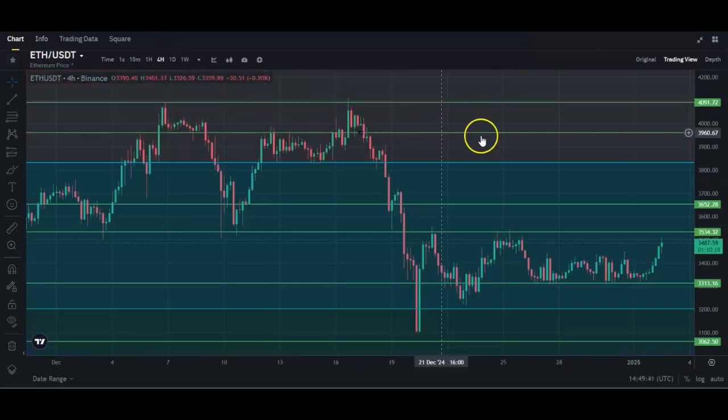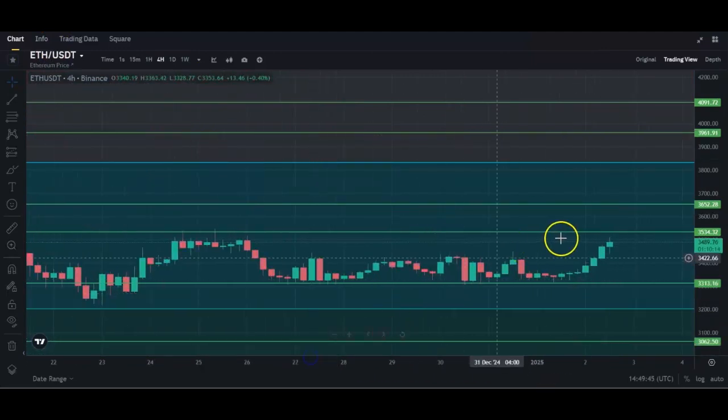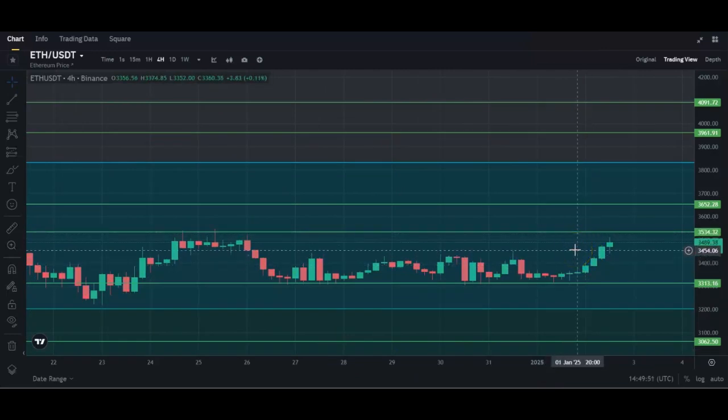Now, taking a quick look at Ethereum, guys, basically Ethereum is starting to make moves finally. It is working its way up to the 35, 34 resistance here. It is currently about $45 below that. This is a 4-hour time frame though, so it has been going up for the last like 6, this is the 7th candle in a row. Don't know when it's going to hit it, but I think it's going to hit it probably by tomorrow. Let's see what it can do.